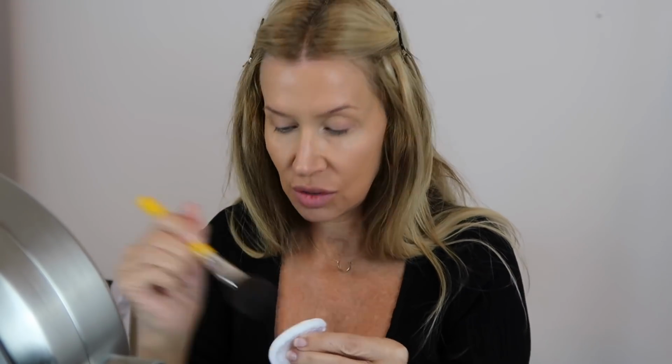Do you see the glow? And it's leaving my skin real smooth. Beautiful. And again, the color was Glow 01. I love that. I feel like it didn't take any of my color away or anything.